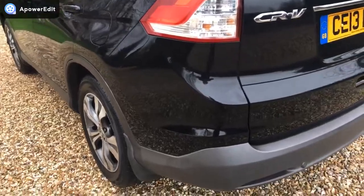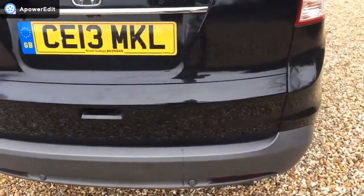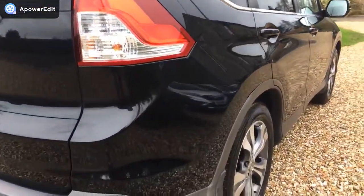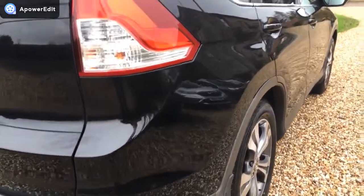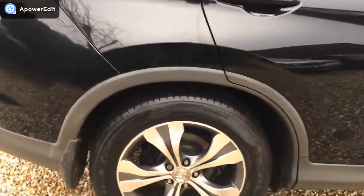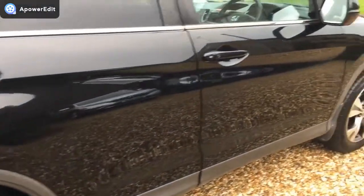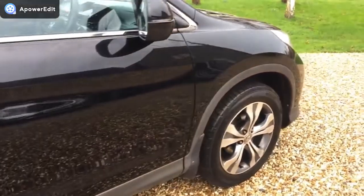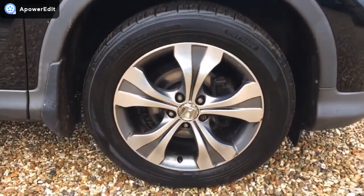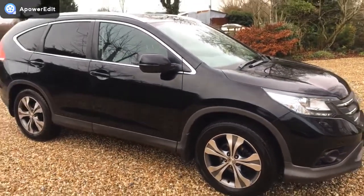You come around the back of the car, again bumper corners generally very good indeed, as is the tailgate. And then to the driver's side, off side of the vehicle, and really smooth in the panel work. No obvious car park dinks or dents or anything like that at all. And offside rear alloy, again lovely condition. The remaining panel work absolutely fantastic. Final alloy, again absolutely beautiful. So externally the car's in really genuinely lovely condition.